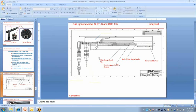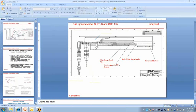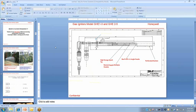Okay. And just one other question regarding flame rods. Does Honeywell make a flame rod now? I missed part of the webinar, but we do have a flame rod. Honeywell does make a flame rod, but currently, actually, let me see. Oh, I don't have a very good flame rod picture. I think I lost the picture somewhere.